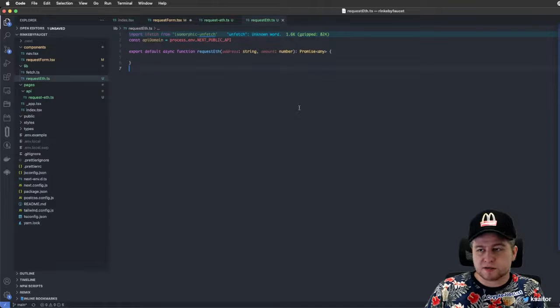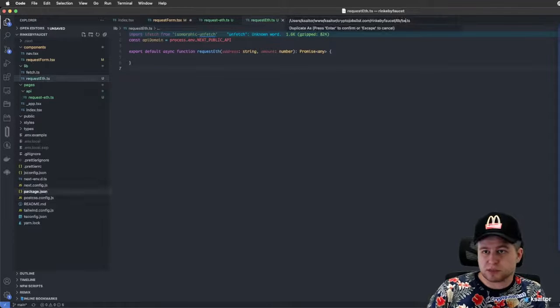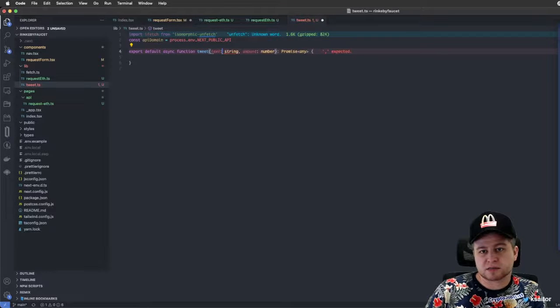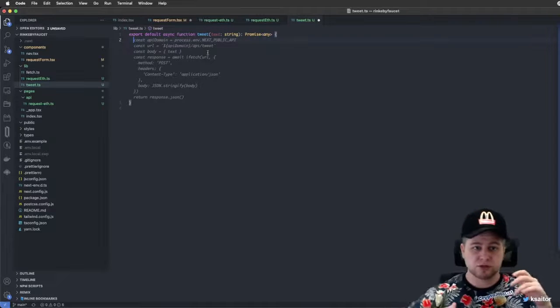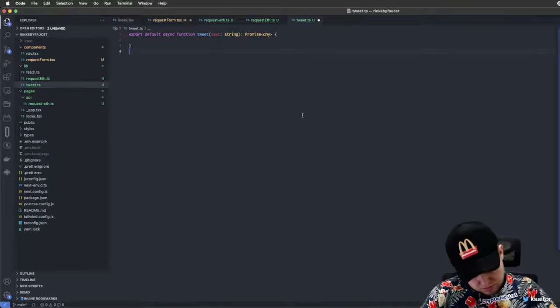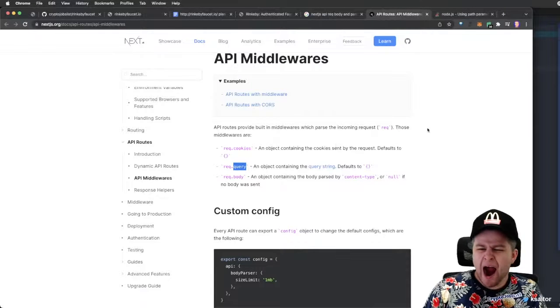So this is request ETH, and we also need tweet functionality, right? Tweet text, we can just do something basic. In here, we'll touch on this later. This is going to be for when we want to thank someone for donating it.